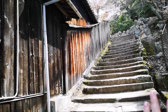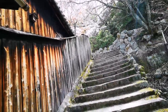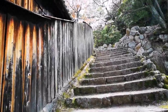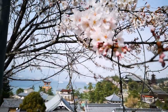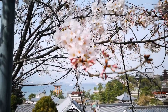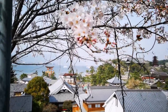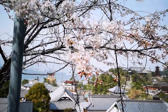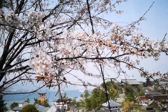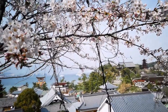It looks so nice, these lines of the stairs and the vertical lines of the wood. Yay, cherry blossom! And the torii, the Miyajima Shrine's torii in the distance. Kind of hard to get this in one nice frame. Yeah, because we are damn far. See? Okay, better than nothing.